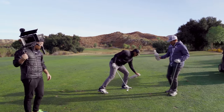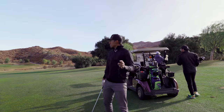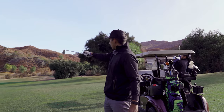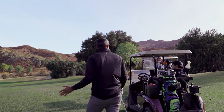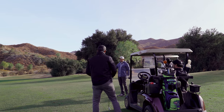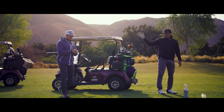Fill your divots. Fill other people's divots. Fill your friend's shoes with divots. No. But you can see how the flag was blowing pretty strong, and that ball went straight. Both of our balls went straight. Dead straight. That was amazing. Love that ball.